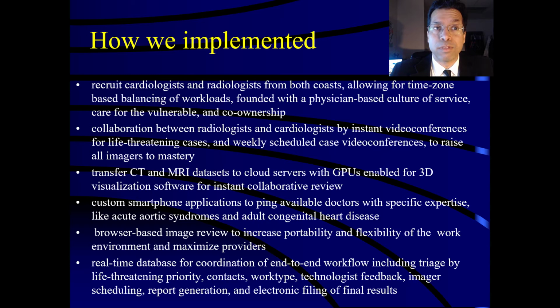Understanding that these were life-threatening cases, we collaborated between radiologists and cardiologists, using instant video conferencing when needed, and scheduled weekly case conferences to raise all our imagers to a level of mastery.